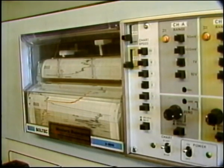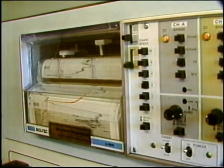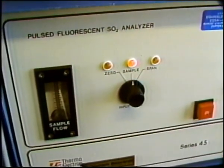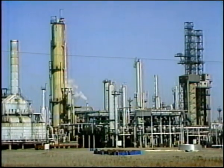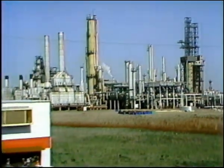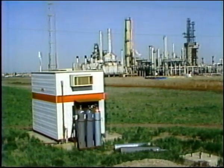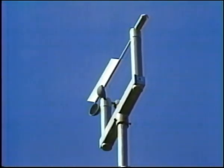The automatic monitoring station is laboratory equipment, except it works without a technician. Each instrument is designed to look at specific gases, and we are interested particularly in the nitrous oxides, sulfur dioxides, H2S and hydrocarbons. We have two. They are set at the areas where we have the prevailing wind, which is in the southeast section of the property as well as on the northwest corner.